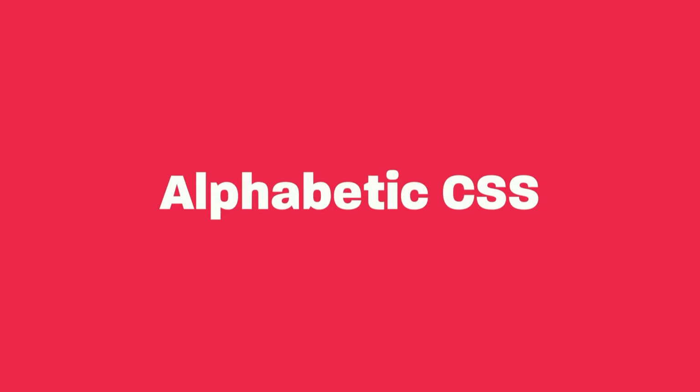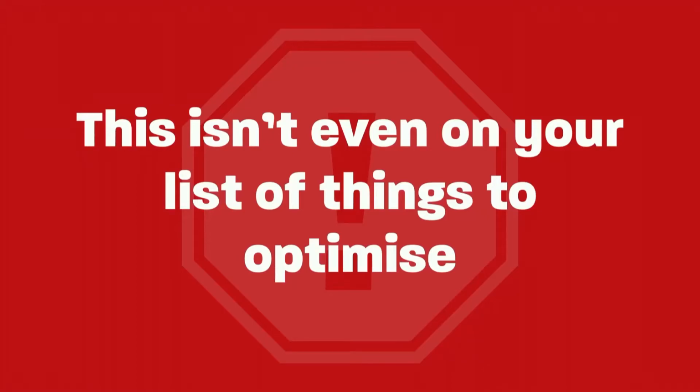Disgusting. Yeah, honestly, I'm beyond caring. I don't mind what you do, as long as it's consistent. However, it turns out if you write your CSS in alphabetic order, you're going to have a faster website. However, I can't stress this enough. If selector performance was the last thing on your list of things to optimize, this isn't even on the list. But it is quite interesting.